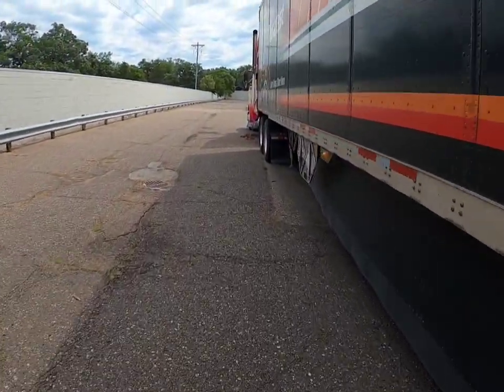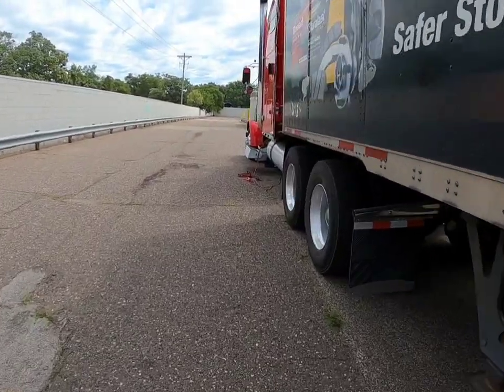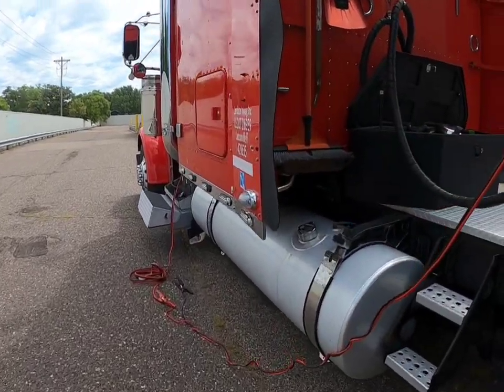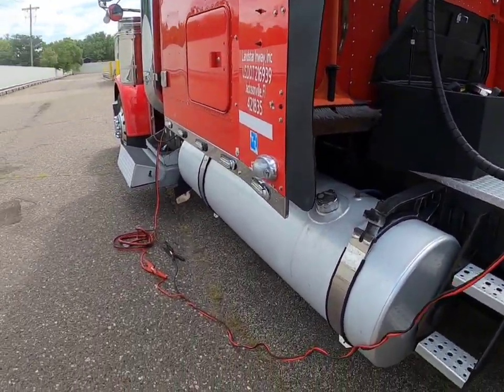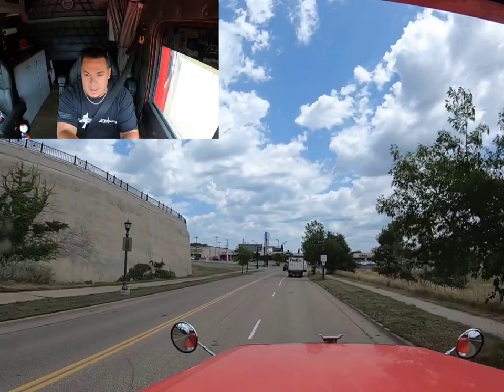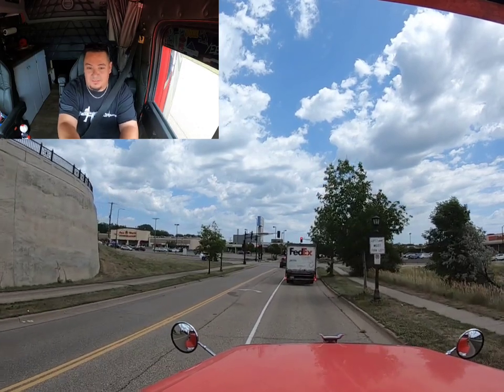I hate that I had to sit here and idle to keep this thing going, because I don't want it to run my batteries down and kill them. But I shouldn't have to hook it up next time because it's only one pallet, so should be good to go. I'm gonna get all this put up and we'll get on the road, get to the next stop, guys. Y'all, that is a busy parking lot. So this ought to be fun.